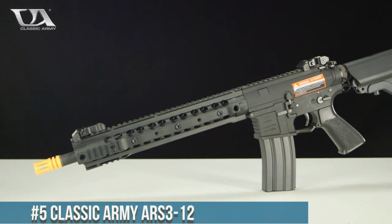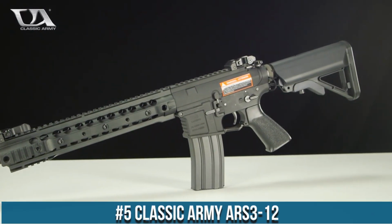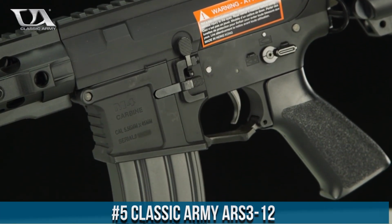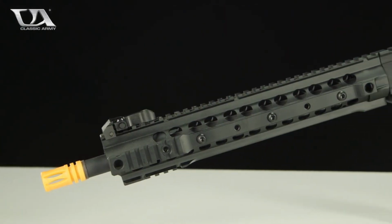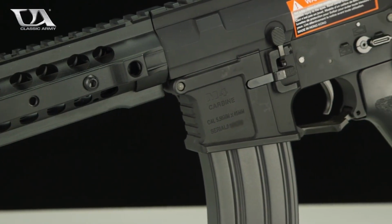Number 5. Classic Army ARRS 312. An advanced and versatile airsoft rifle that sets the standard for performance and precision. This AAG automatic electric gun is engineered for excellence and designed for success on the field. The Classic Army ARRS 312 features a sturdy construction with a full metal body, ensuring durability and authenticity.